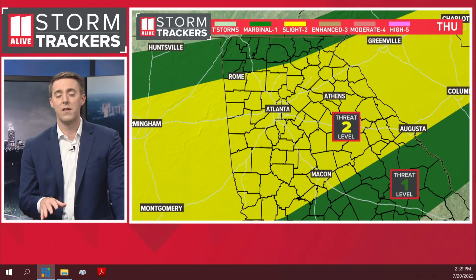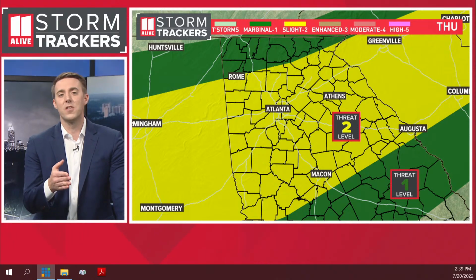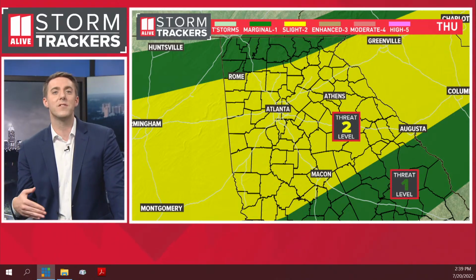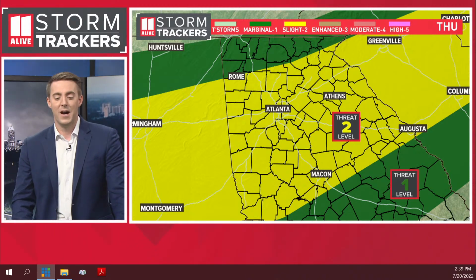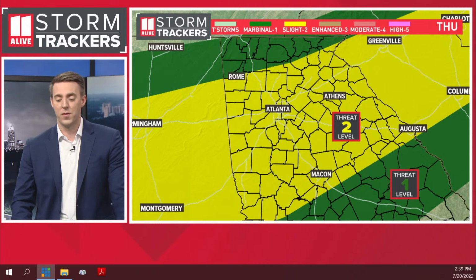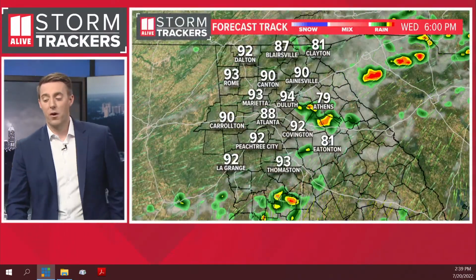That's a level 2 out of 5. Basically what that means is we may have a little bit more in the way of thunderstorm activity, with some more of those storms possibly being strong to severe. We do have a higher risk for rain as well for Thursday. So we're going to show that right now in our forecast track.